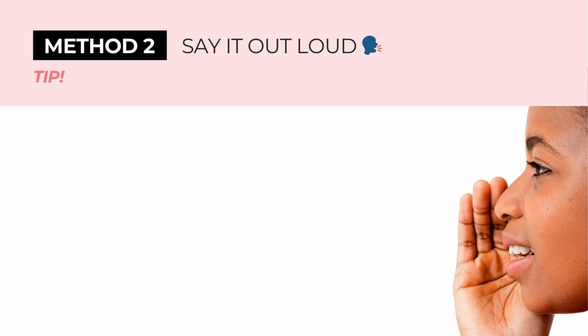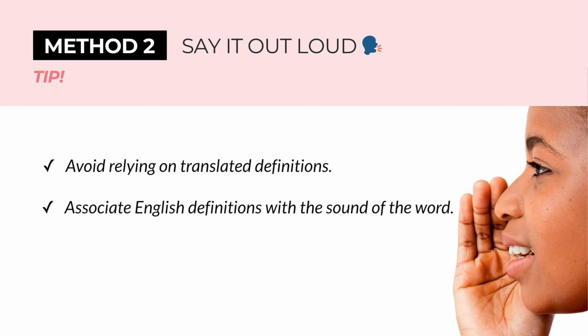One more tip. When you do this exercise, avoid relying on translated definitions in your mother tongue. Instead, try to associate English definitions of your understanding of the word with the sound you make when spoken.